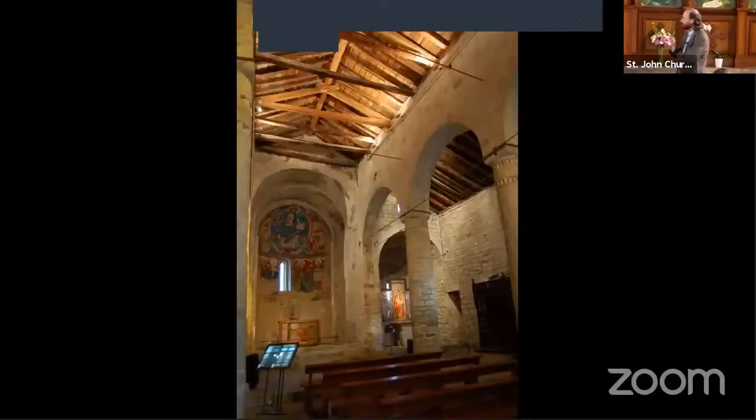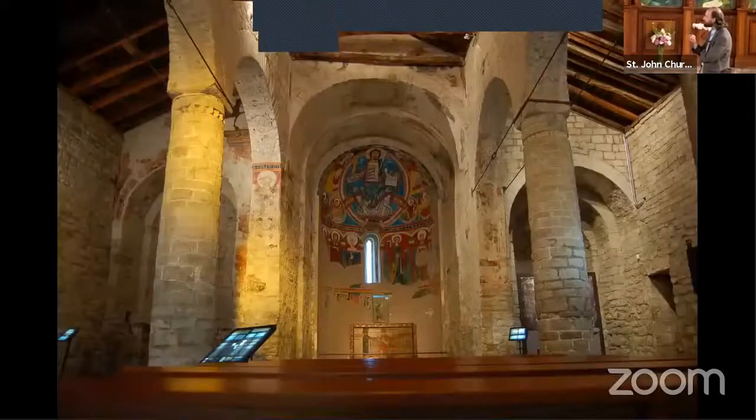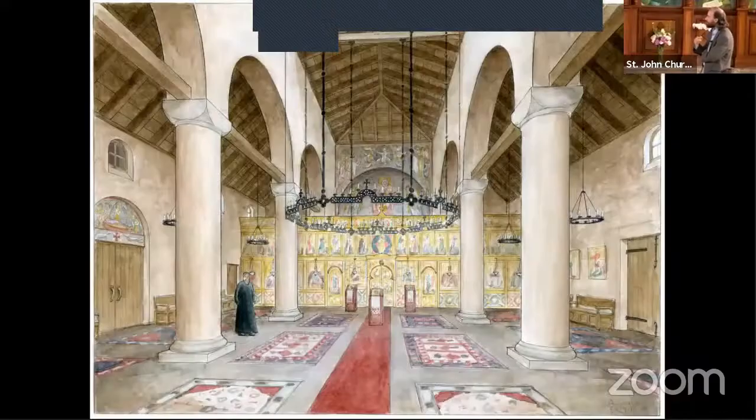And then for the inside of the church, I modeled it on very early Romanesque churches in Western Europe. This is a church built around the year 1000 in the Pyrenees. And you can see, if you go far enough back in Western European architecture, it starts to look very Orthodox with the apse fresco and everything. So I used that type of early Romanesque interior for this church.